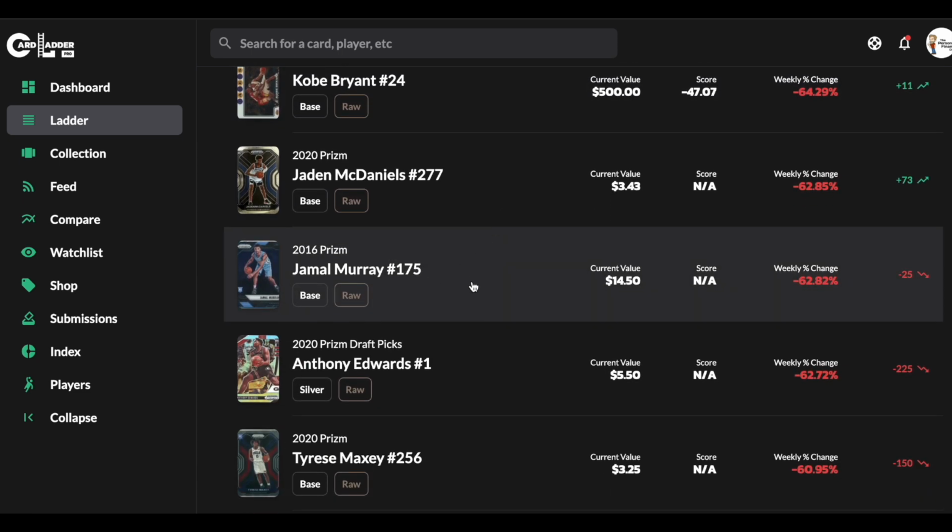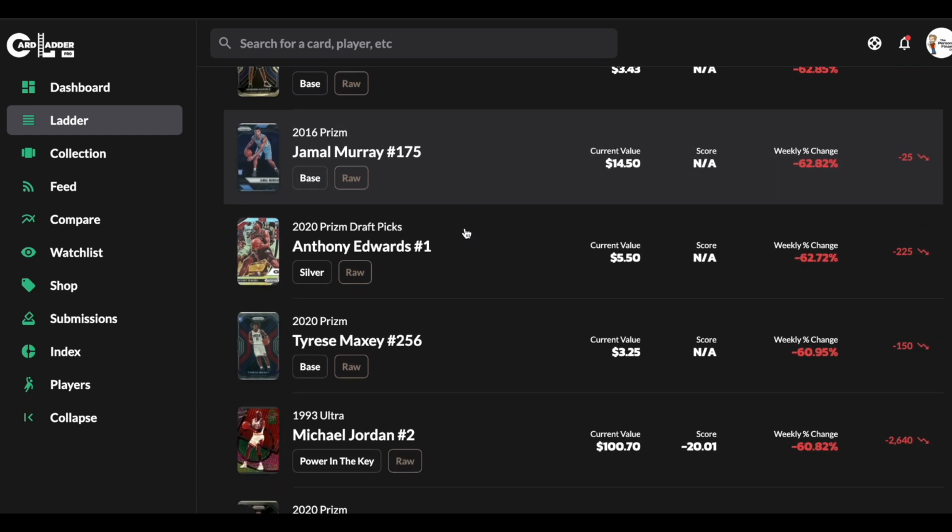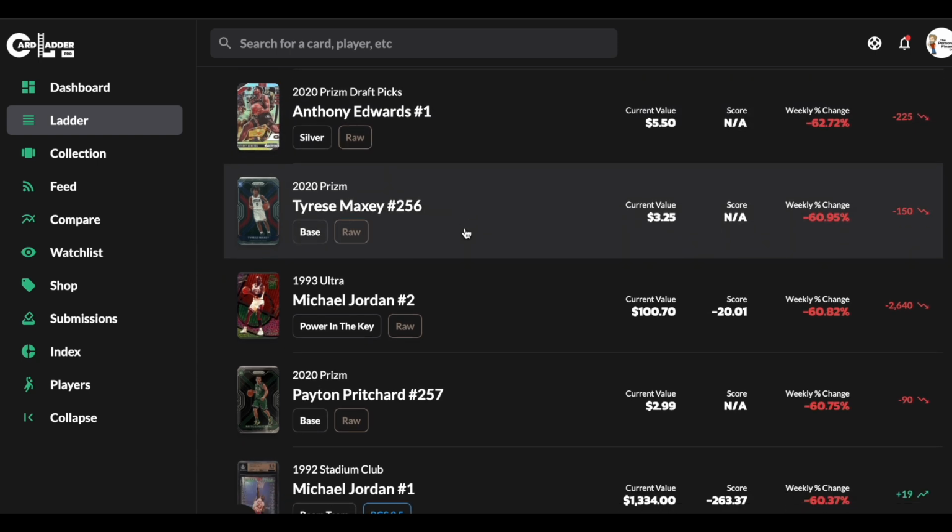My guy Jamal Murray, hurry back, buddy. I actually have quite a few nice Jamal Murray cards that I am sitting on. I hope that he gets healthy.